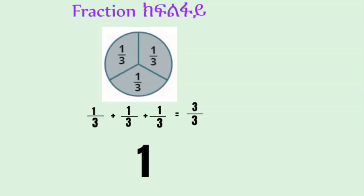If you add each of the 1/3, you should get back the whole again. So 1/3 plus 1/3 plus 1/3 is equal to 3/3. 3/3 is 1.